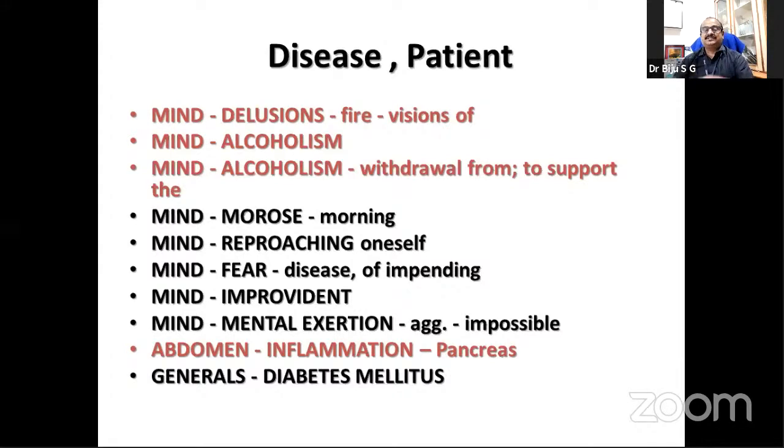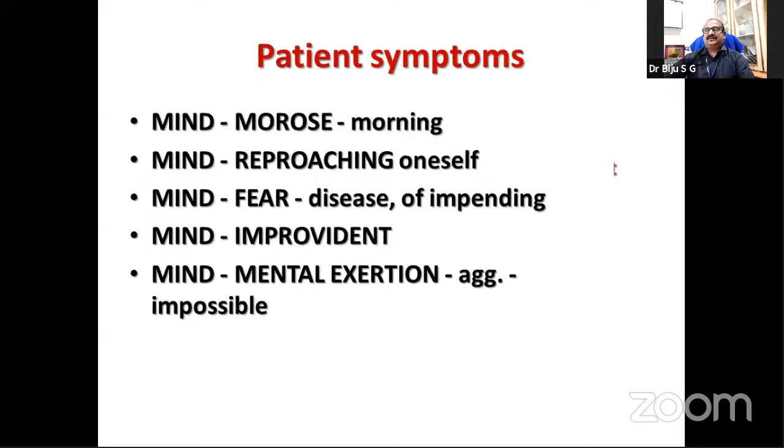It has no connection with diabetes mellitus or alcoholism. Improvident has no connection with alcoholism or diabetes mellitus. Mental obsession, aggravation, impossible. No connection with the disease. And diabetes mellitus and inflammation of the pancreas are the disease symptoms. So let us exclude the disease symptoms. So what things are remaining? Morose in the morning, so we are approaching the patient level.